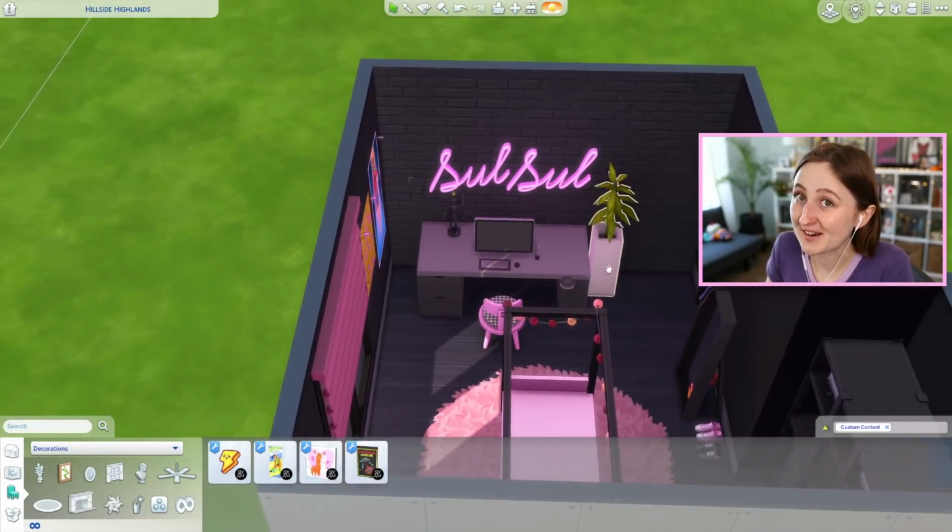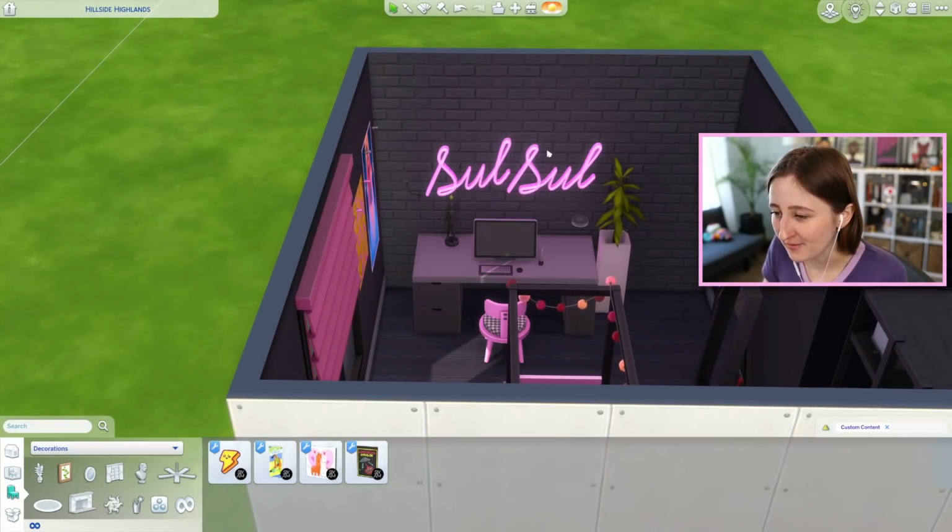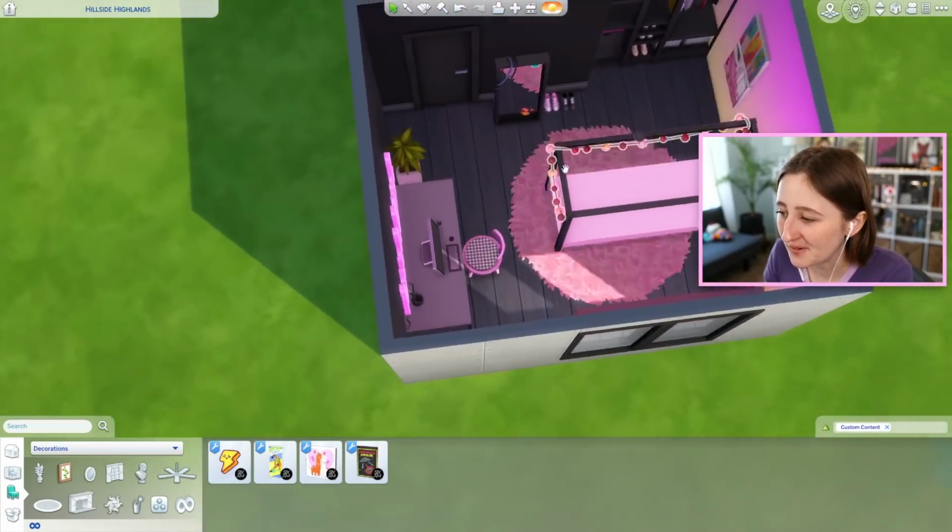I love the neon signs. I think this neon sign above the desk on the black brick just looks so cool. This is a fun CC pack.